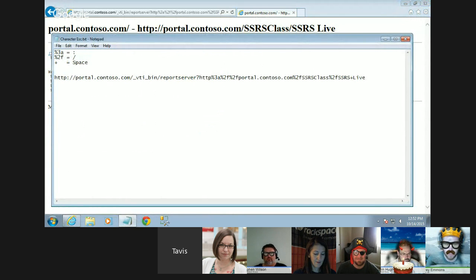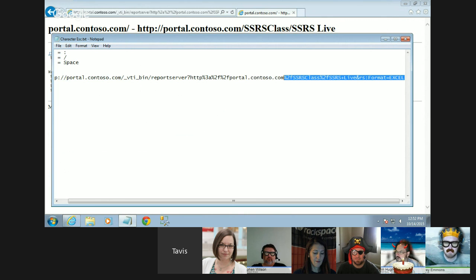And then in order to make it automatically download, instead of view, we're going to throw on a parameter that is &rs:format. And then we can tell it what we want. So we can say PDF or Excel, or there are several other ones, but I don't know exactly what the text is you need to type in for those. But Excel is just EXCEL. So let's go ahead and grab all of this.